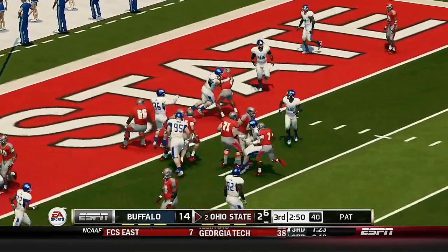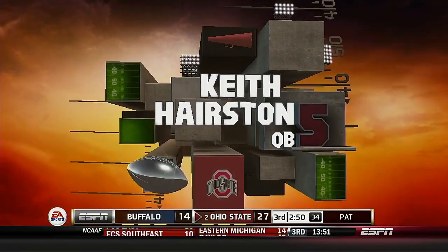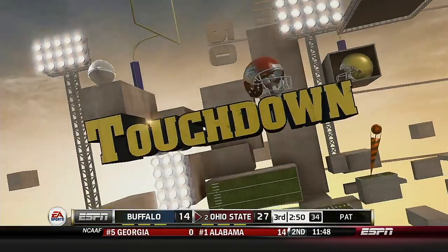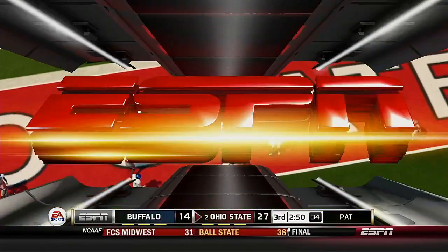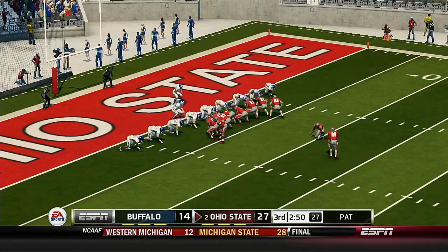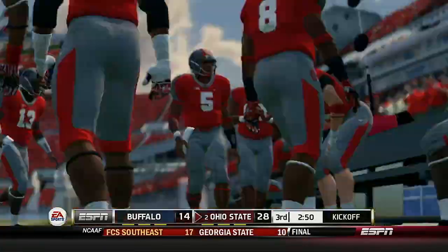Scrambling around, decides to take it himself, and he's got it. Touchdown. There are some guys, when they get near the goal line, they just have a knack for getting the ball into the end zone. That's what we saw right there. He splits the uprights with the extra point.